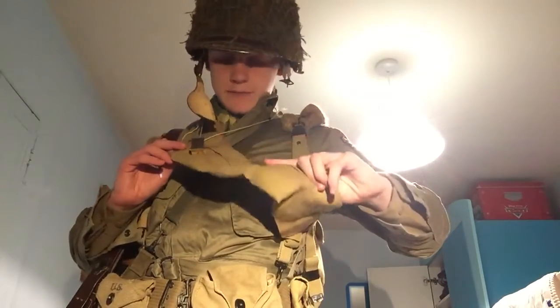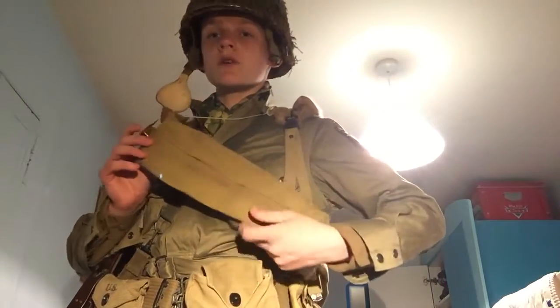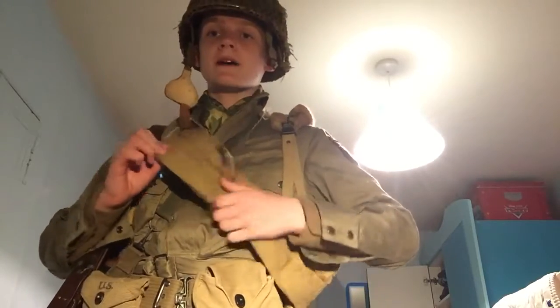I have a bandolier. This holds 6, I believe, 6 en-bloc clips or carbine mags. Quite a lot of these paratroopers sometimes had 2, just because they needed a bunch of ammunition.